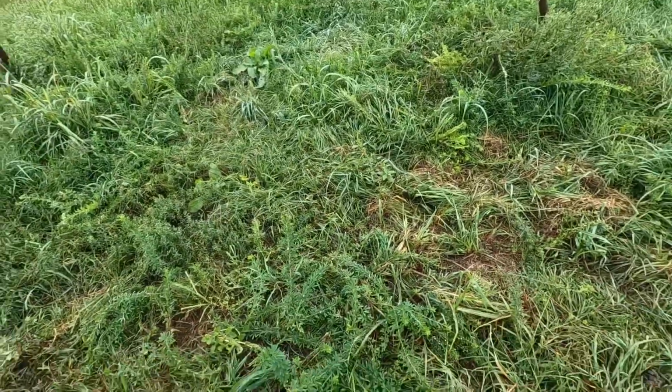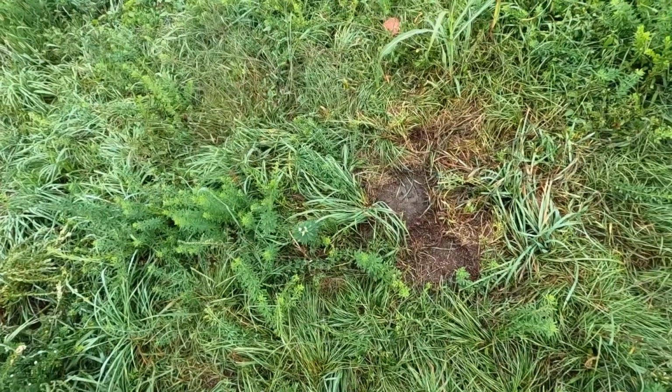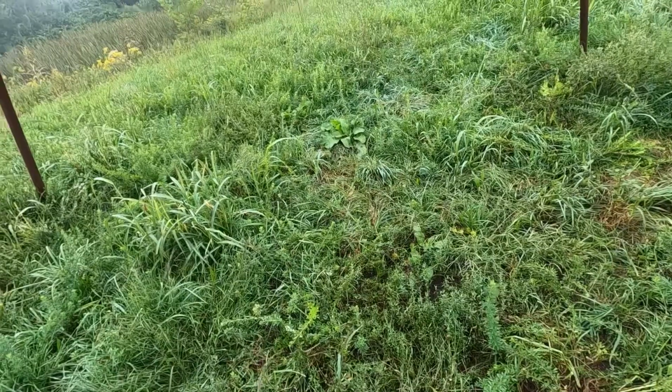It looks like coyote poop right there, so that's not a good sign. We'll see on the camera. Right here's one place I had the corn, and looks like they've dug it out. So yeah, guys, let me get this camera, and then we'll be on the way down.